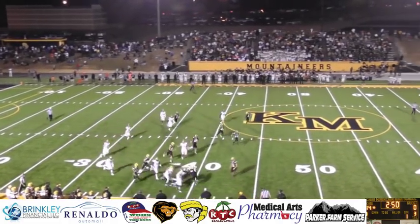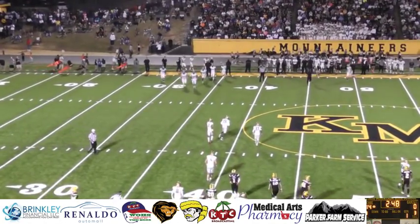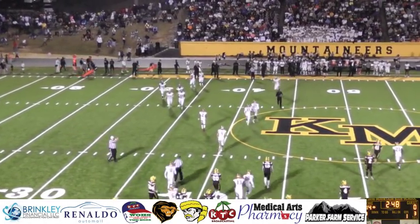Short kickoff taken by Shelby's Kamari Husky, and for the first time, Shelby's got pretty good field position after that.